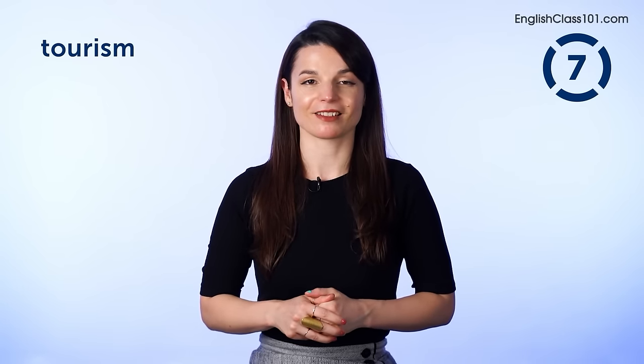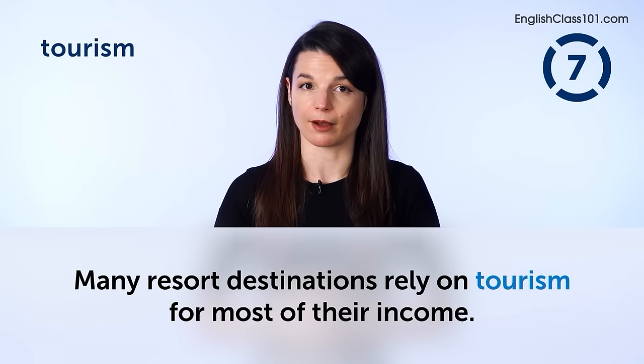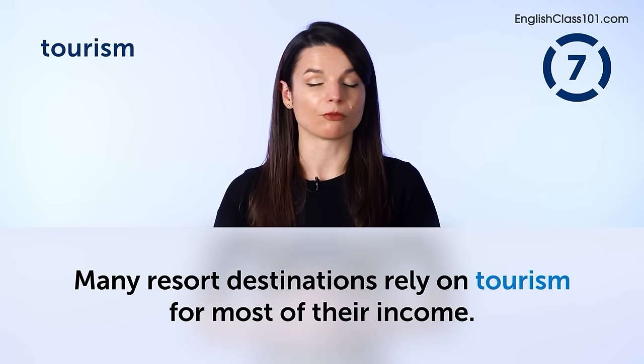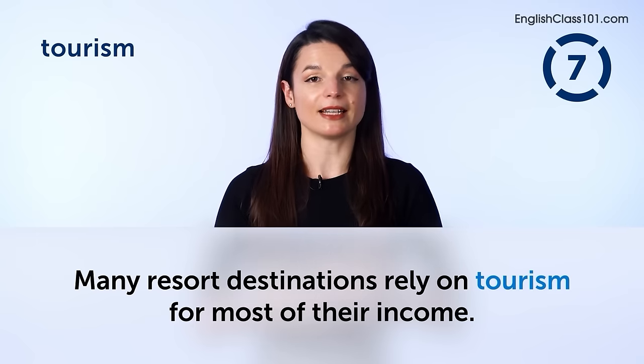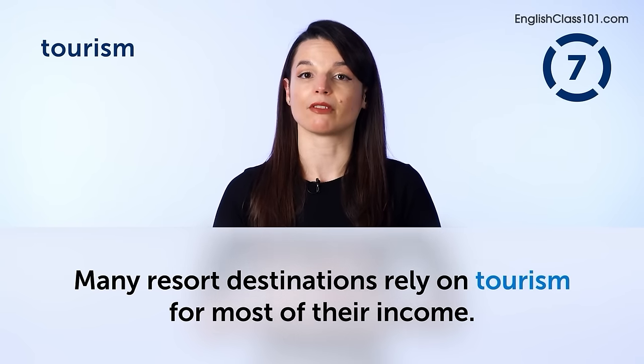Here's an example sentence. Many resort destinations rely on tourism for most of their income.